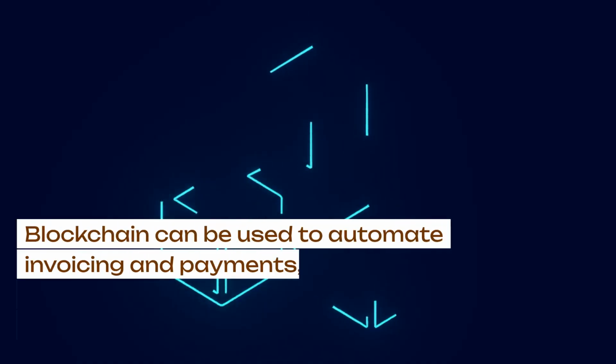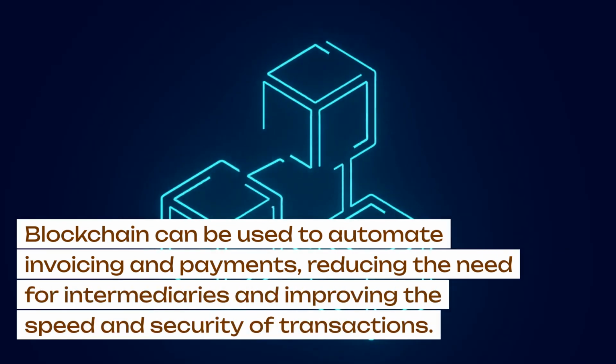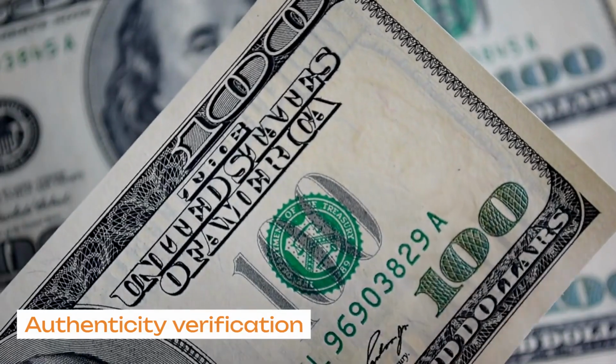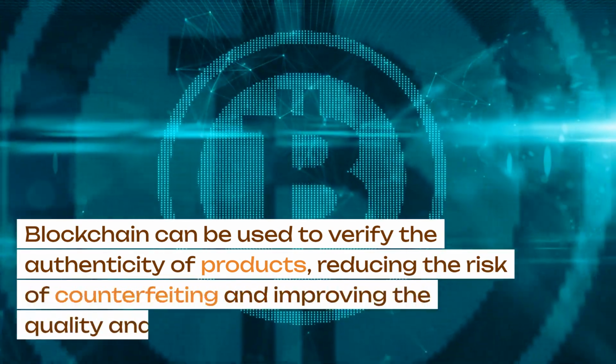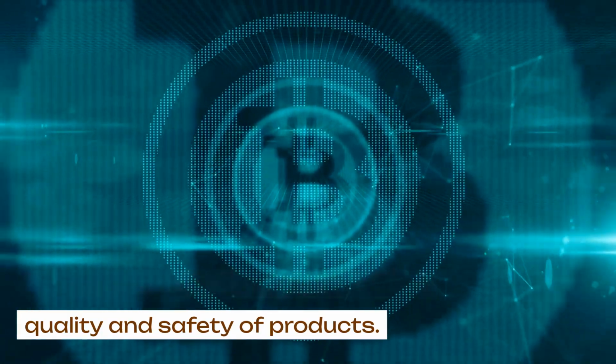Blockchain can be used to automate invoicing and payments, reducing the need for intermediaries and improving the speed and security of transactions. Authenticity verification. Blockchain can be used to verify the authenticity of products, reducing the risk of counterfeiting and improving the quality and safety of products.